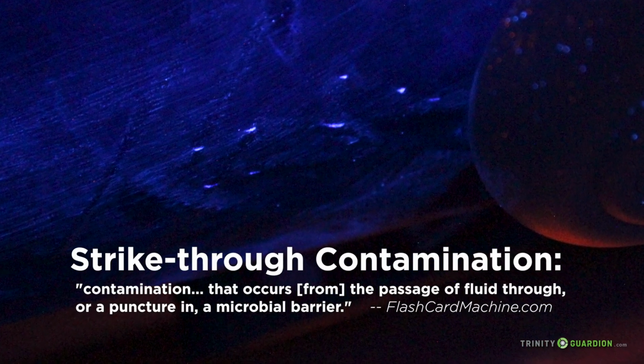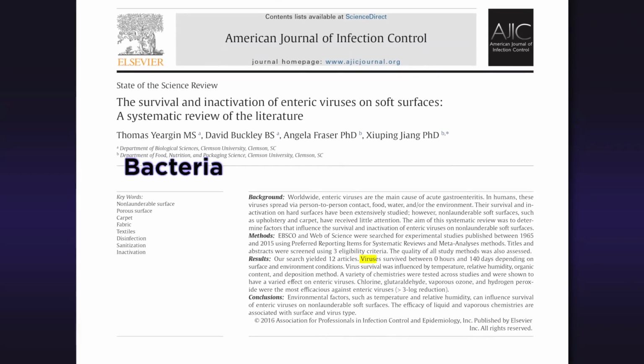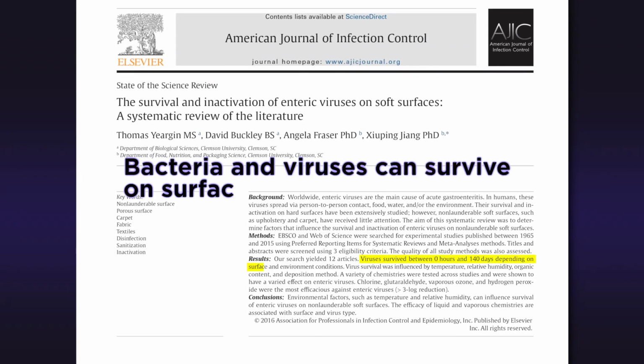reducing transmission risk. Studies have shown that bacteria and viruses can survive on surfaces for up to 140 days. If those potential pathogens were still living on a hospital mattress, the Trinity Guardian patient protection system would have prevented the current patient from being exposed to them.